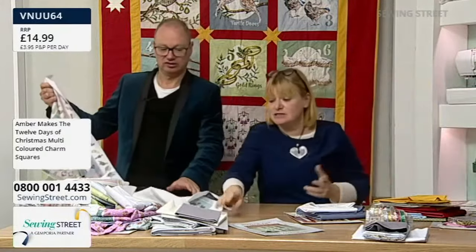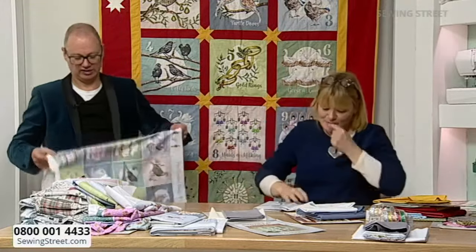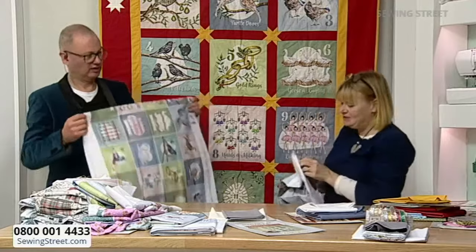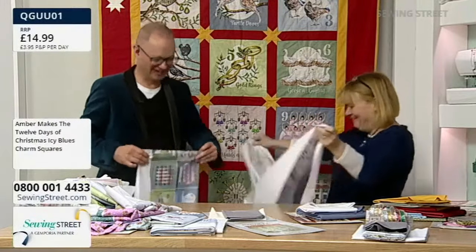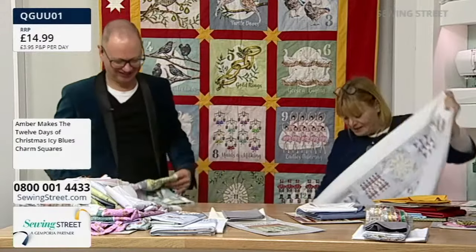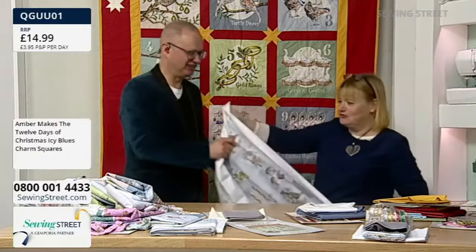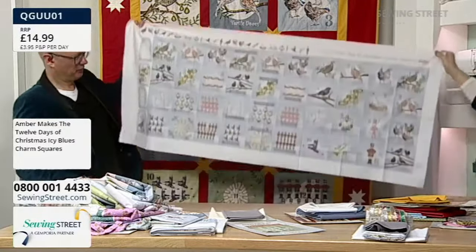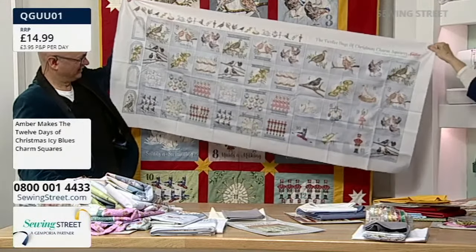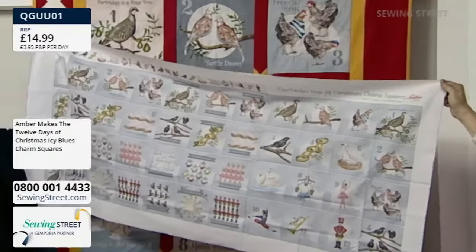But obviously, we had to do it in icy blues as well. Because we could. Well, the problem is, we do these, and then Amy goes, which colour do you like? And I go, I don't know, we'll do both. Because we can never decide, so we have to do it in both colours. So please don't give me a choice. There we go. There's the icy blues charm squares.